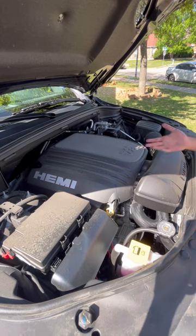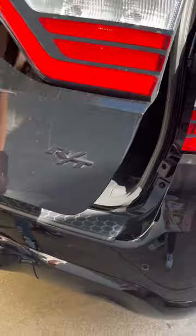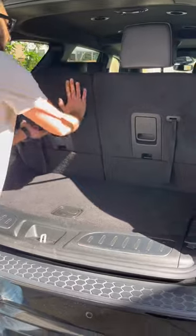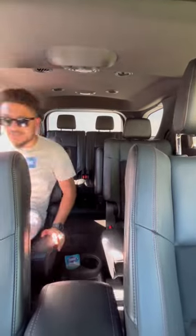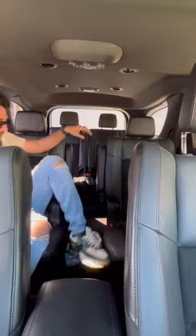However, it gets decent fuel economy. It's about 22 highway. So as far as the storage in the back goes, with the third row seats up, it's okay, but you know, you can get a lot more storage if you just pull these back out. And speaking of more space, you have first captain chairs up here, and let's check the back seats.